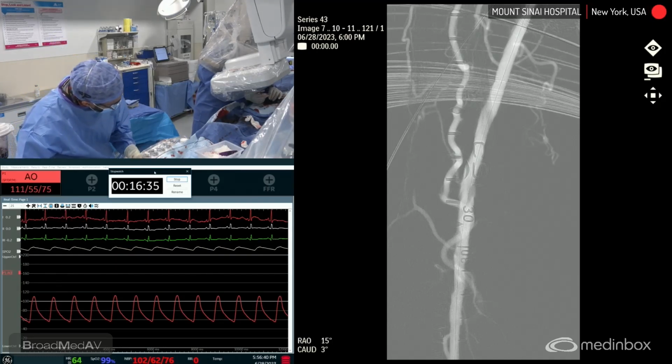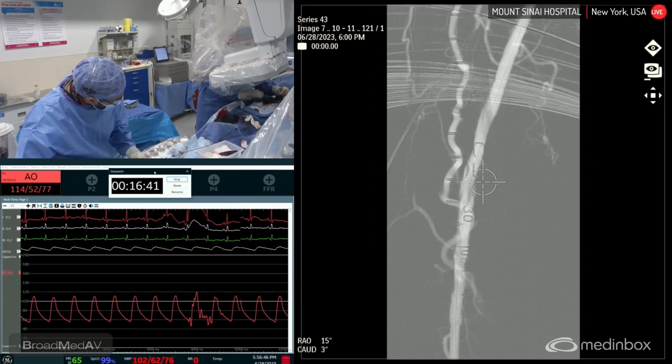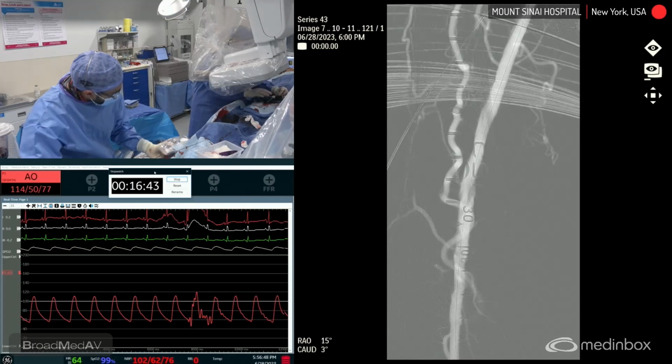I got wire here. Oh, let me just find the sheet here.